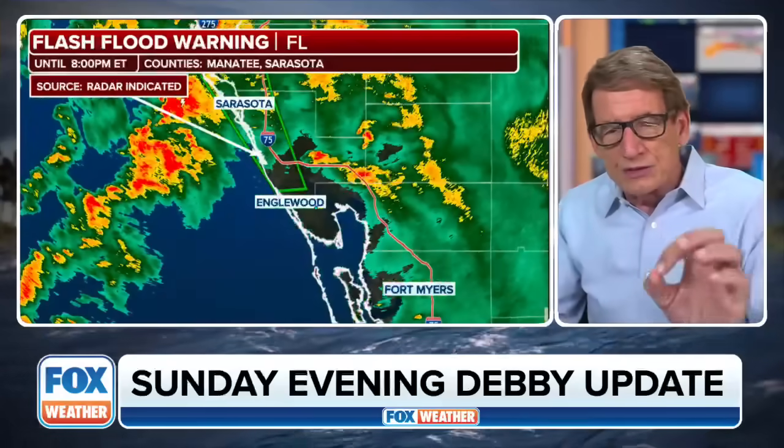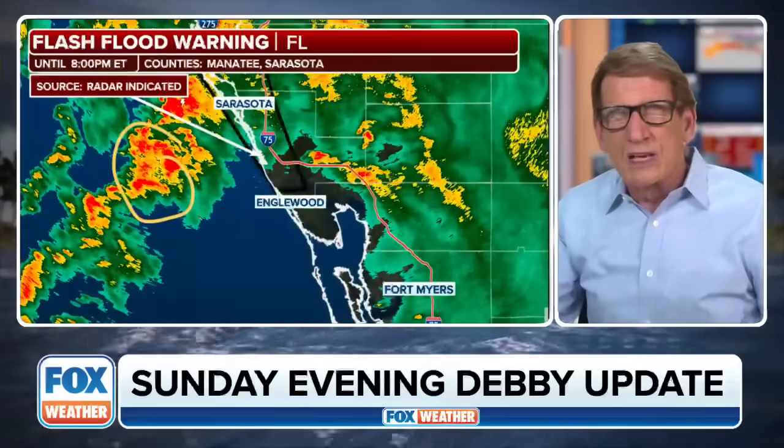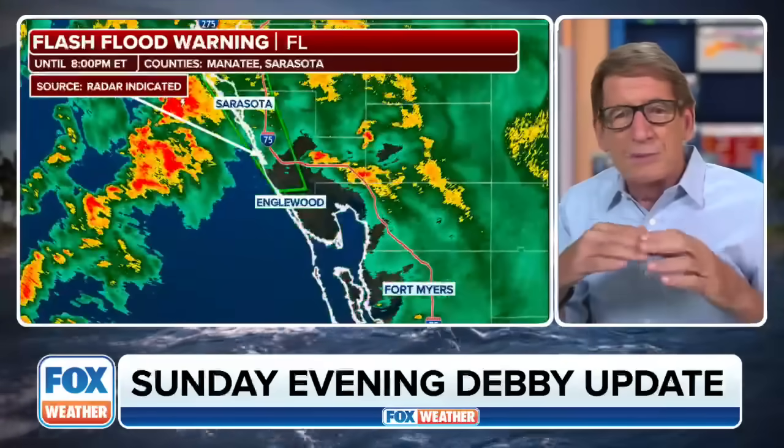Well, when you see these red cells here, they're all over the place. When you get one of those, that's pulling those strong winds down to the ground, and then you get these ultra strong gusts. So I want everybody to be aware.